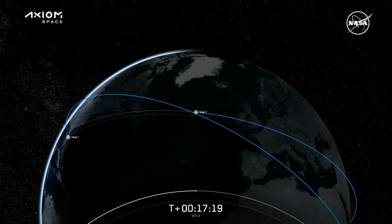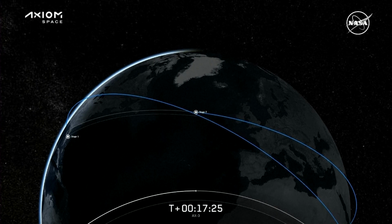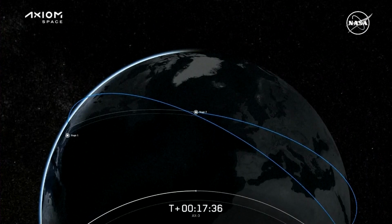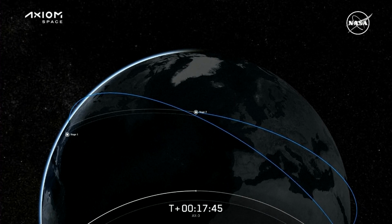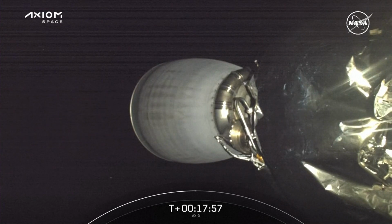Overall, it was a pretty smooth flight all the way through countdown to liftoff. We're now approaching 17 and a half minutes into flight. Once again, the next milestone will be to deploy the nose cone. This is basically the last physical change that Dragon will undergo in order to begin its journey. Well, not really begin, it's already on the way, but in order to be ready for its approach to the International Space Station.